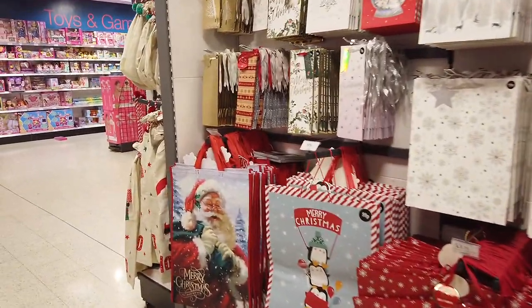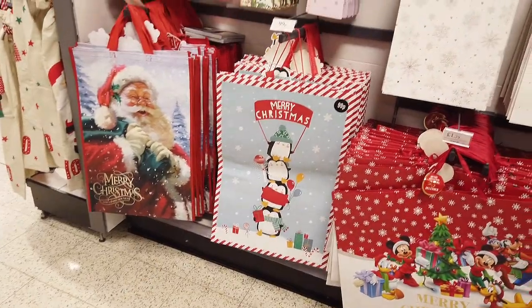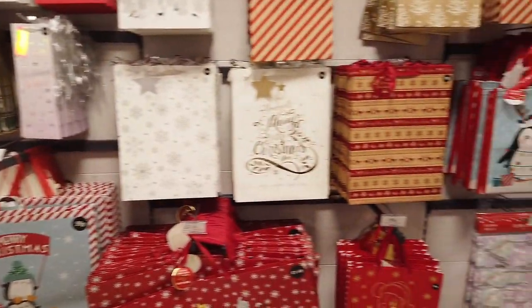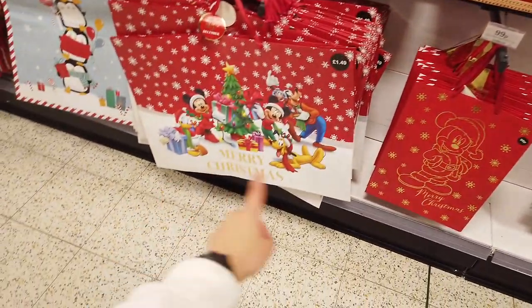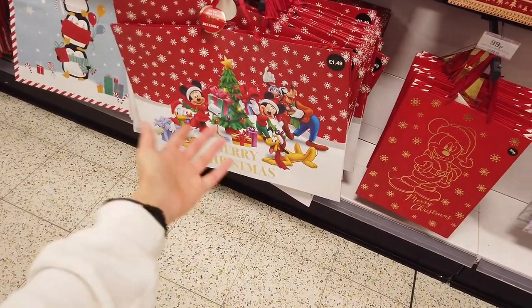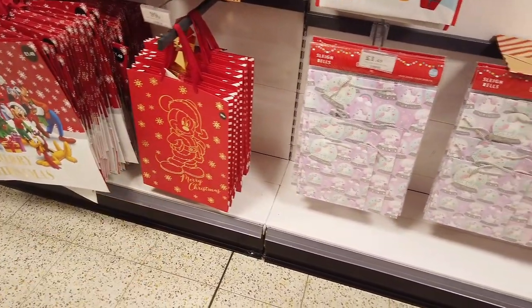On this side here, we have all of the gift bags. Really big ones are only 99p. So I'll quickly just show you these, not in too much detail. $1.49 for that huge one, and it's Disney. Another Mickey Mouse one here for 99p.